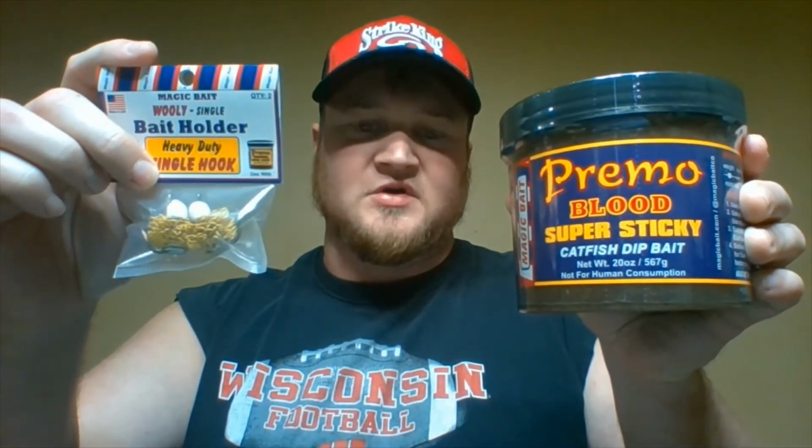So then we get to the actual fishing section, and I pick up some stuff because this is something that I plan on doing more of next year as well. And maybe when the ice melts for the first time next year, this may be the first thing I go actually out trying to fish for, because it might be the easiest thing for me to actually catch. And that is some Primo Blood super sticky dip bait and some nice dip bait treble hooks.